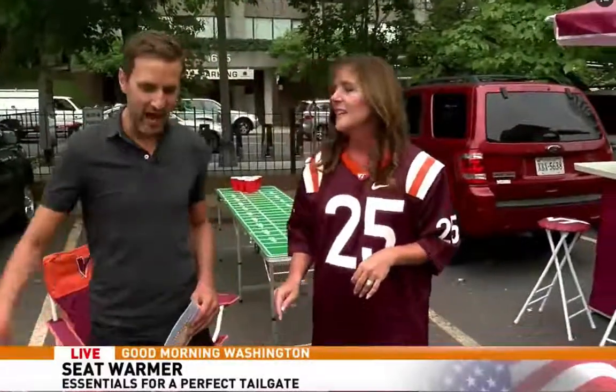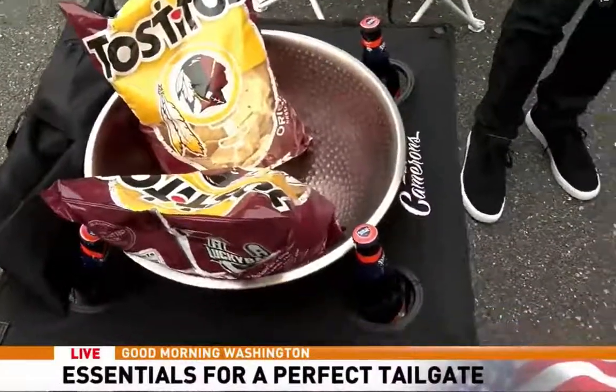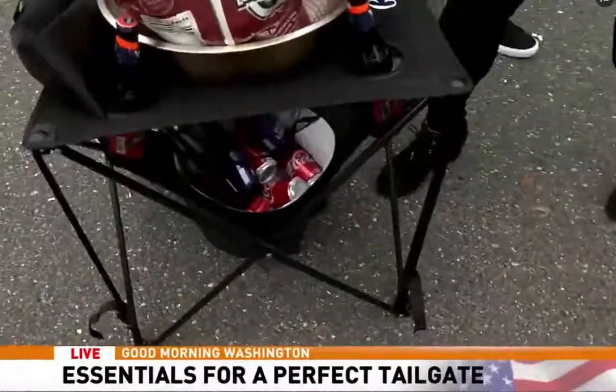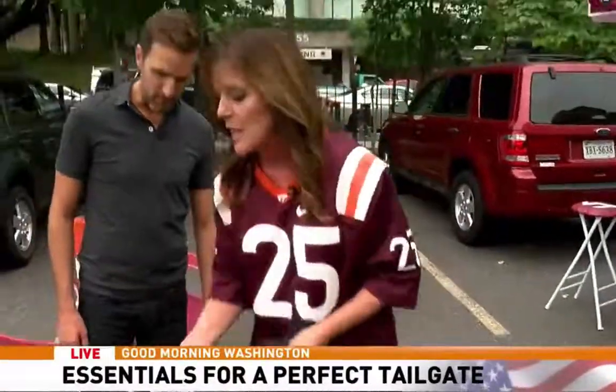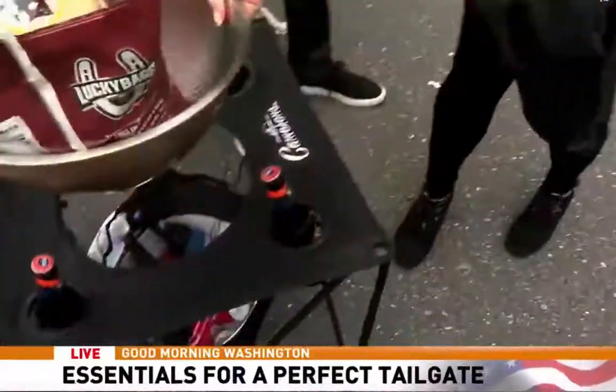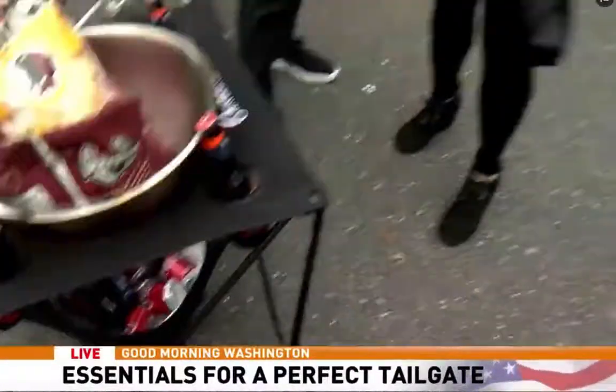It absolutely will be. I love this pop-up table. Whenever you're tailgating, you're always looking for extra places to put things. So again, just like the bar, it folds up like this, so we got to travel with this stuff. But you just drop a bowl in here. You've got a place to hold your drinks, and then you've got a cooler down below. An additional cooler. You can't have enough coolers.